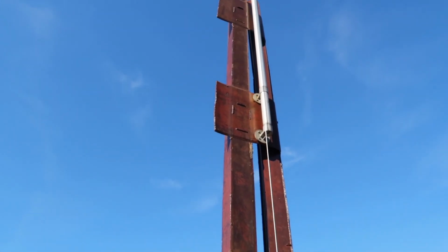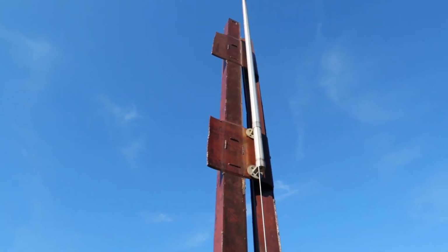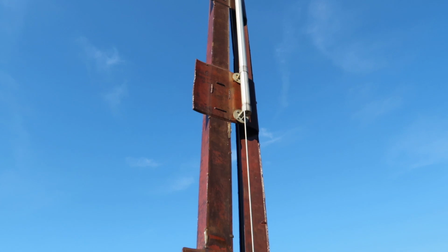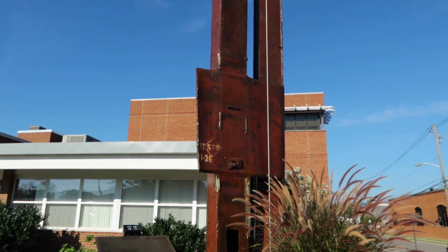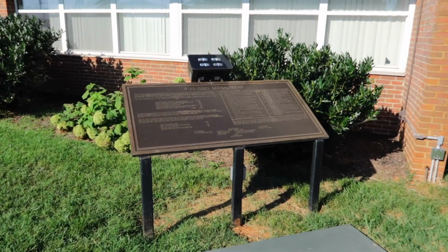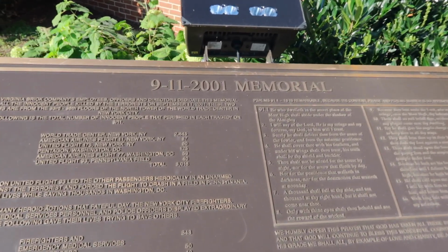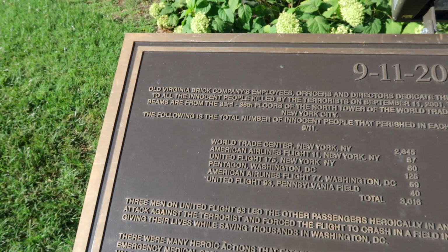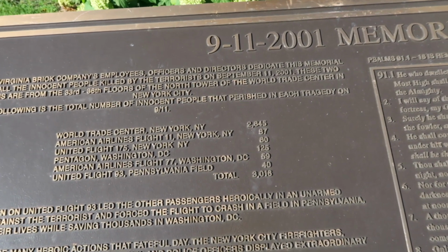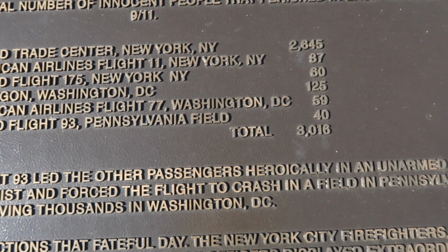So if you was wondering, these beams were actually from the 33rd to 36th floors of the North Tower. And then I see right here behind they have like a little memorial plaque, a 9/11 memorial plaque with some information on it. So these beams were originally at the old Virginia Brick Company, which shut down, and then I guess they just moved them here at the fire department here in Salem.